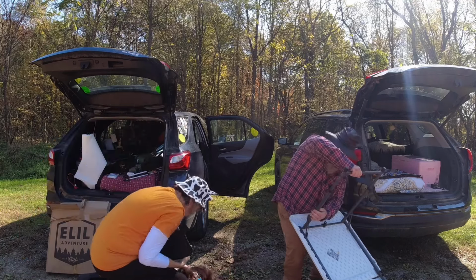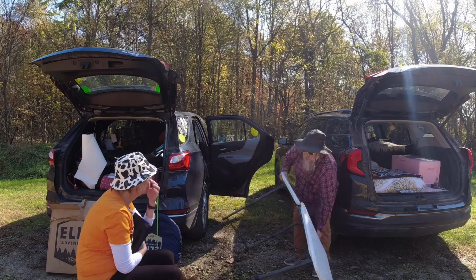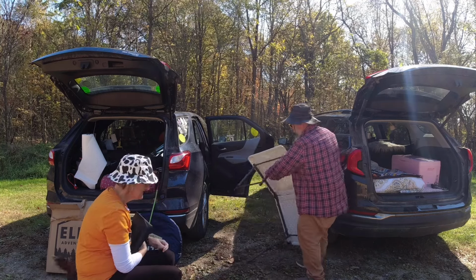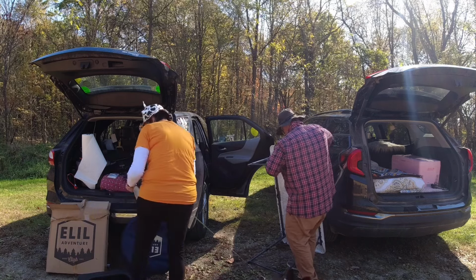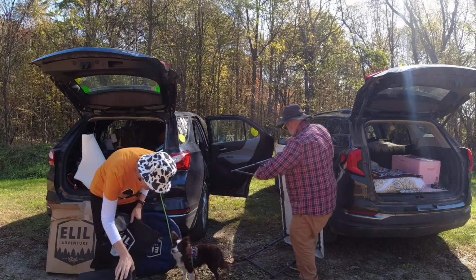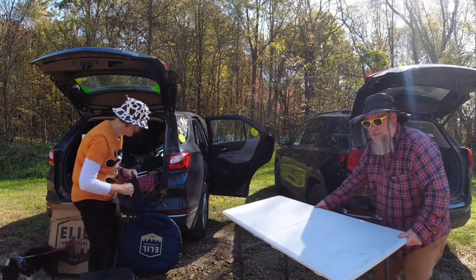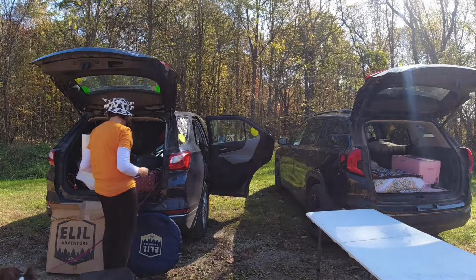Look at this. She's got a little, that's her little toilet. I don't think they can see it. I don't know if they can or not. Certainly not very comfortable, but it'll work. It's enough to make you laugh.